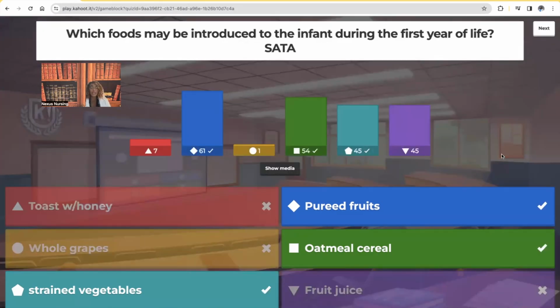Okay, let's talk about it. So the correct answer is pureed fruits, oatmeal cereal, strained vegetables. By the way, guys, you're going to want to offer the veggies before the fruits, because if they get the taste of the sweet fruit, you think they're going to want to eat the veggie? And no. Okay. But anyways, when we're starting solids, you're going to start with the pureed fruits, the oatmeal cereal, the strained veggies. They're easily digestible, and the risk of development of allergies is low.